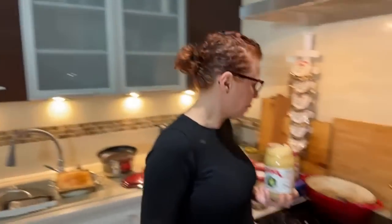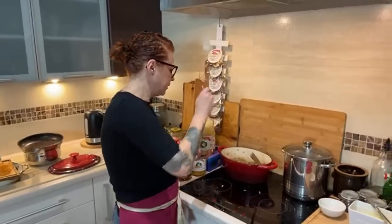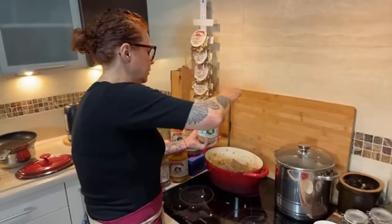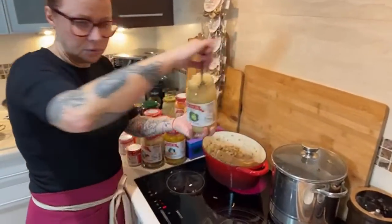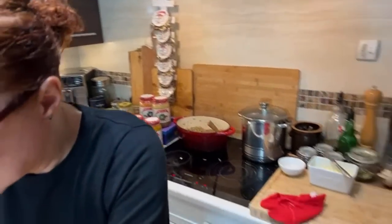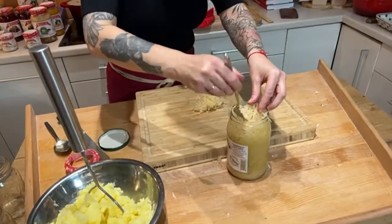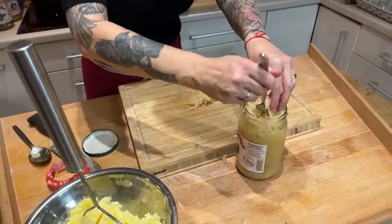Yes, ma'am. So I never rinse my cabbage because that's just goodness that you're putting down the drain and not in your body. So I don't rinse it or drain it. I just maybe like to cut it a little bit. But this one is actually quite shredded quite thinly.